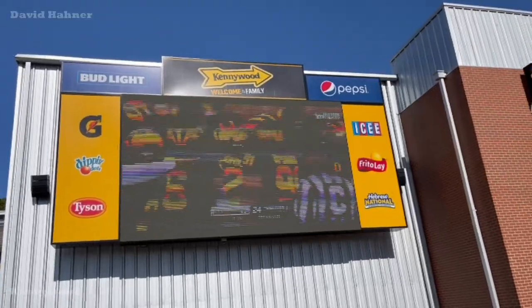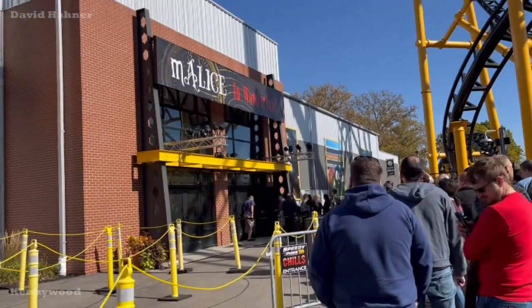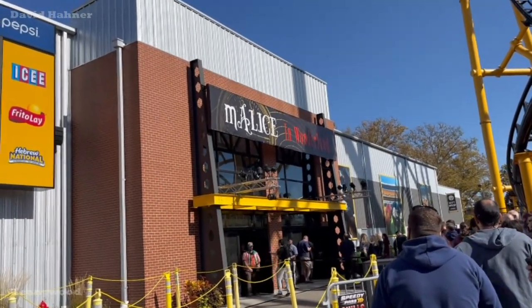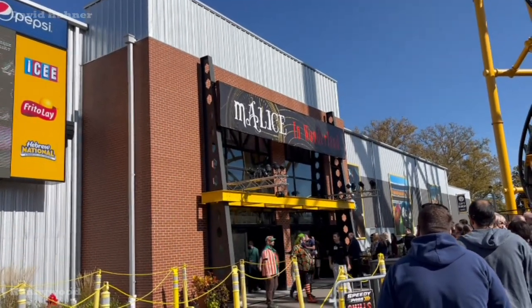They have the Penn State game on the Jumbotron, but right now we're about to go into Malice in Wonderland for a Lights On tour. So yes, we actually get to go into the never used Steelers Experience building.